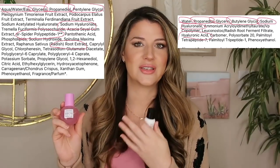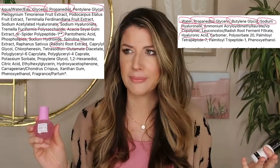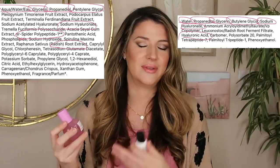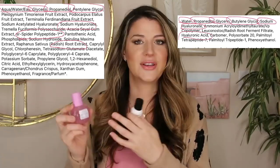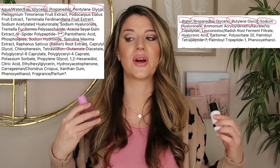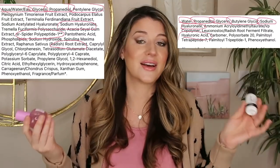In Glow Recipe, you do have an additional peptide, but it's the spider peptide. I've never actually heard of it. All these different peptides are patented, so maybe it's just a brand new one that I've never heard of. So you get that peptide component, but the Inkey-List peptide is more studied, more backed by data. So I love seeing that.